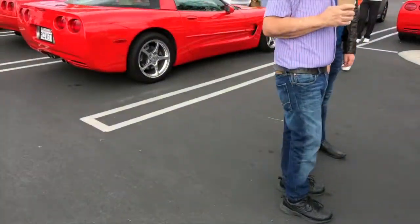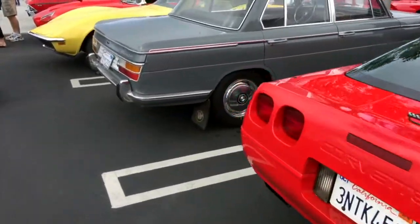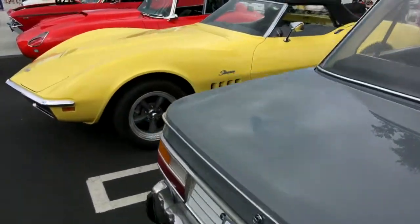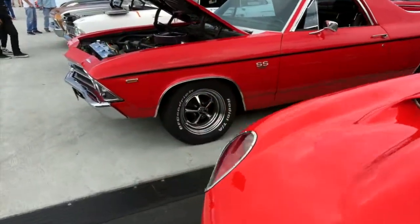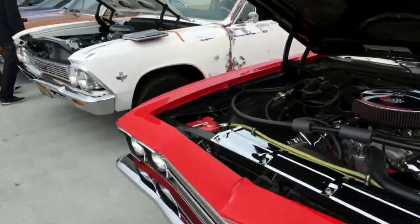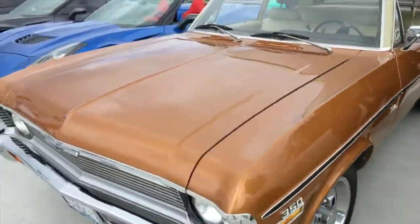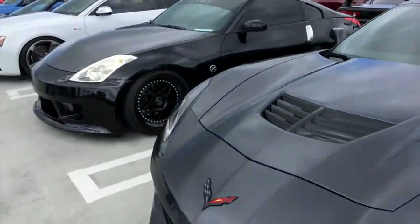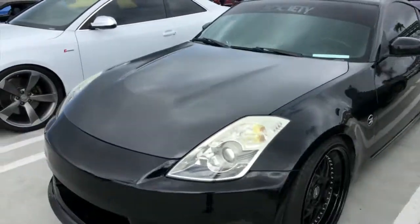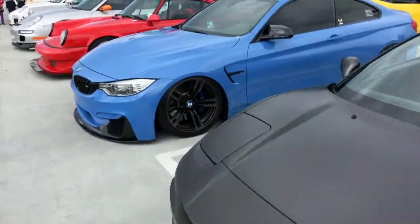AMG, a couple more Corvettes. Great looking BMW 2000. Love that grey, it just suits it so well. Stingray, Jaguar with a V8 transplant in it. Another El Camino running a big block. Very cool looking Chevelle. Nova. Couple of more Stingrays here, the new C7, Nissan, Audi, Acura NSX, great looking BMW.